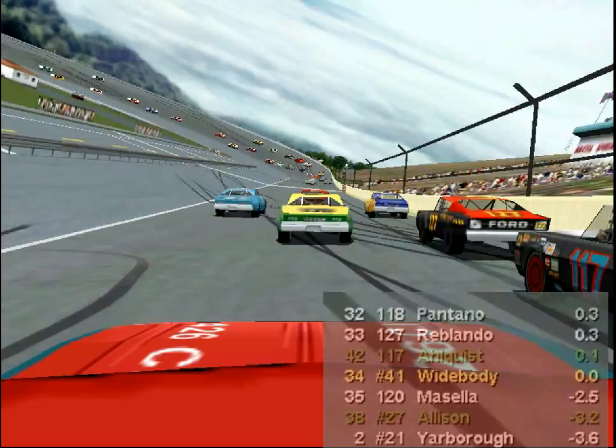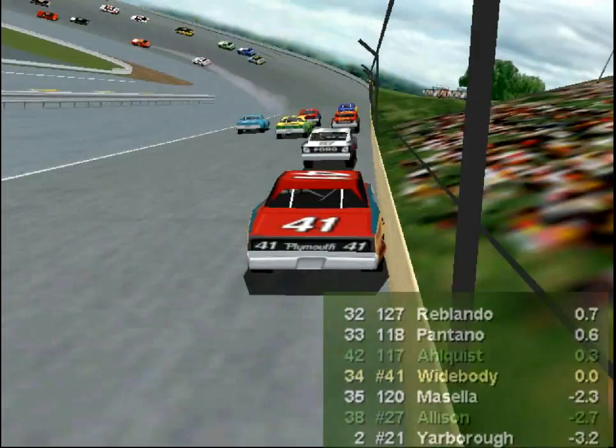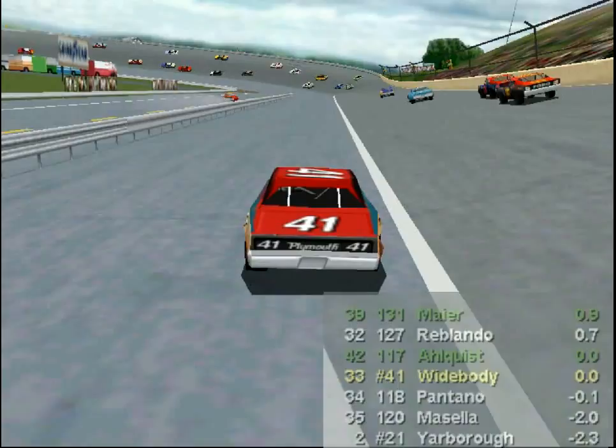Oh. Somebody's trailing some smoke. Wonder who that is. That's interesting. Oh, I'm in this pack of cars here. I can go underneath you, Rich Petty. Oops. Whoa. Very careful.